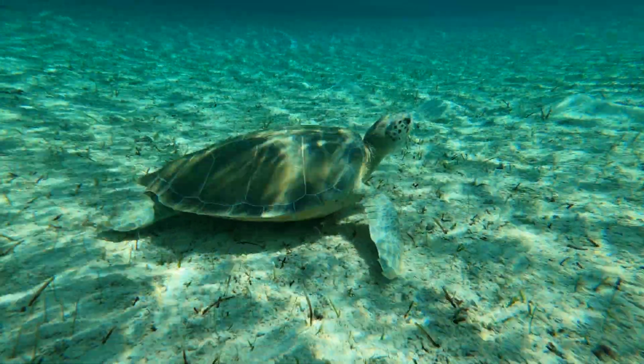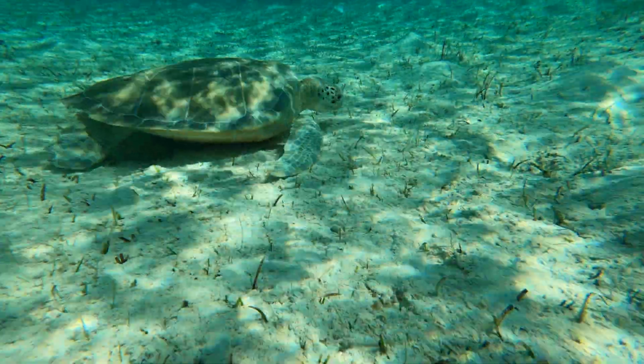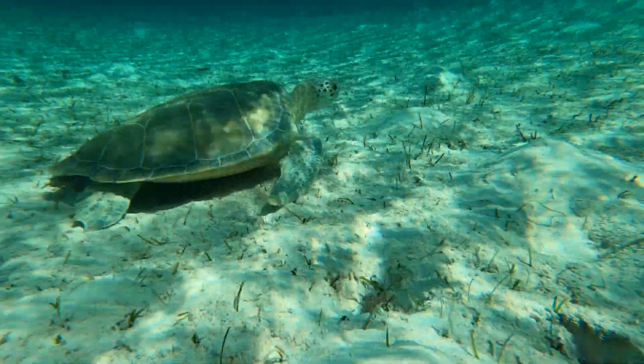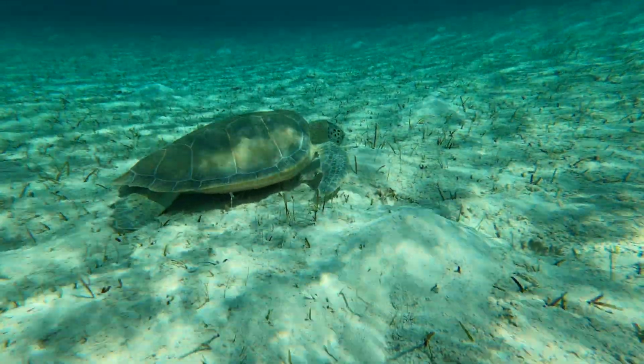The turtles that we were swimming with are green sea turtles. They're named for the layer of green fat that lies under their shell. Scientists believe that the fat is the result of their vegetarian diet. They eat primarily seaweed and seagrass. I found some amazing facts.